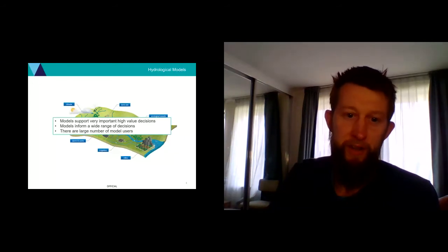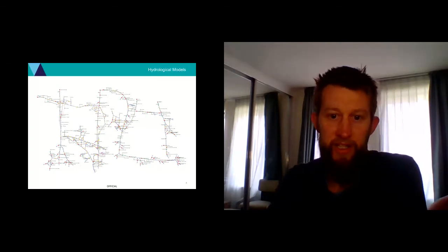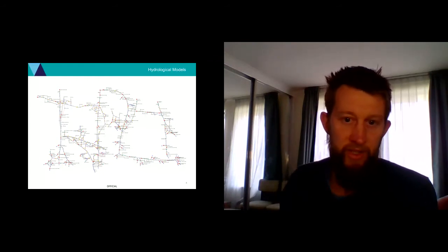We'll step away from that figure and look at a real model here. This is the Golden Broken Campaspe Coliban Loddon interconnected system. This is the level of complexity that's needed to represent the water sharing arrangements in Northern Victoria.